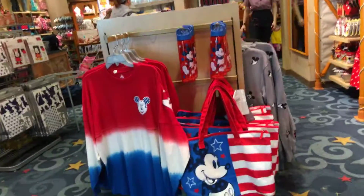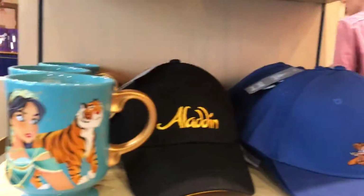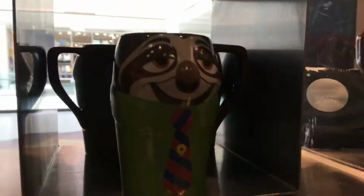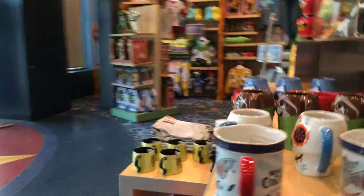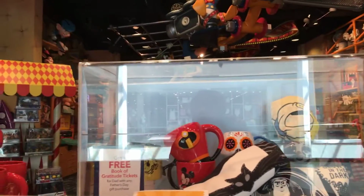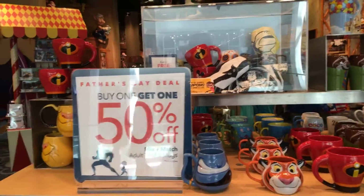There's our Americana items. There's some Aladdin stuff. There's an Aladdin tea set with the genie lamp and two mugs. There's various mugs for sale. There's one guy from Zootopia, the sloth. That's pretty cool. Plus an Up mug. So the mugs and t-shirts are buy one, get one 50% off.